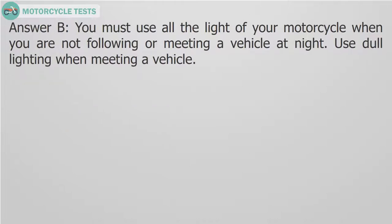Answer B. You must use the high beam light of your motorcycle when you are not following or meeting a vehicle at night. Use dim lighting when meeting a vehicle.